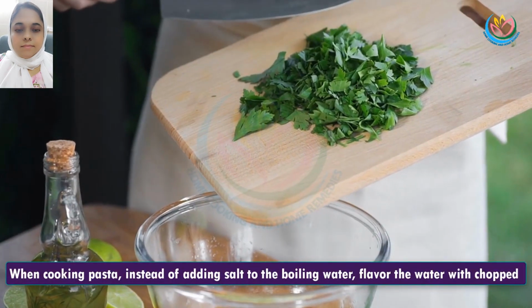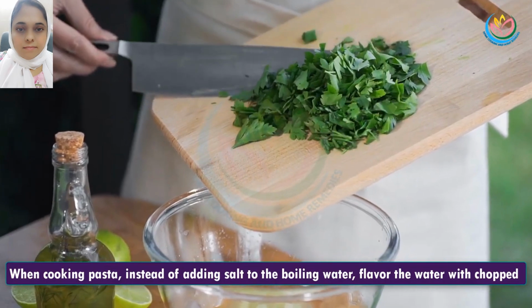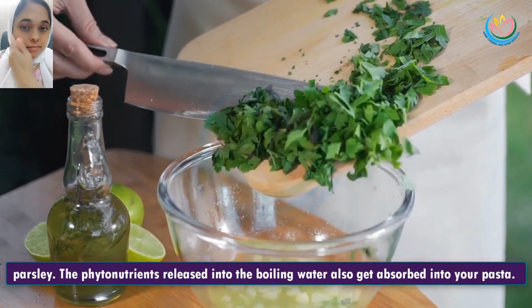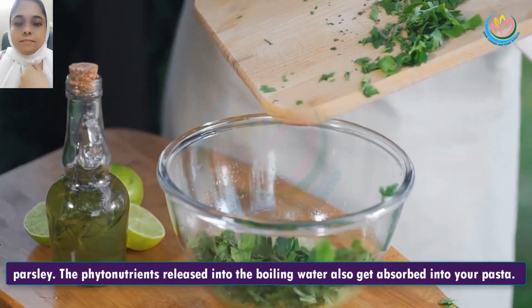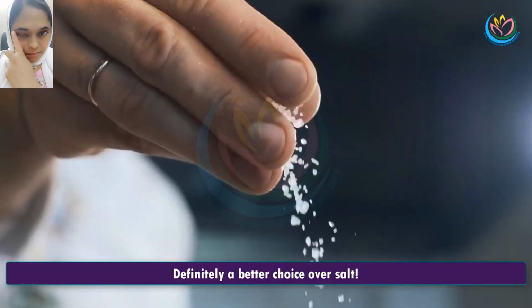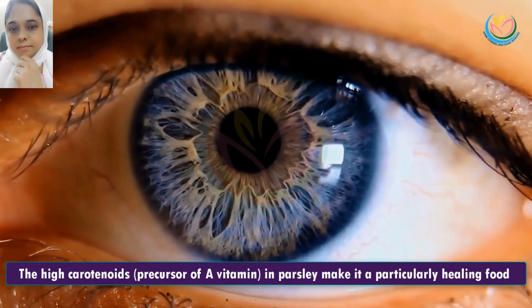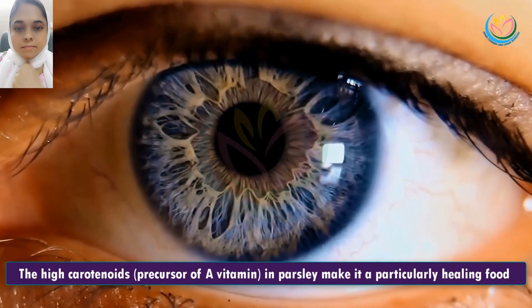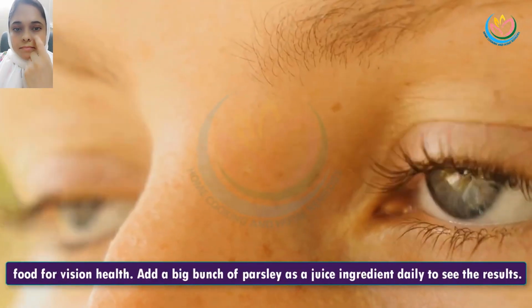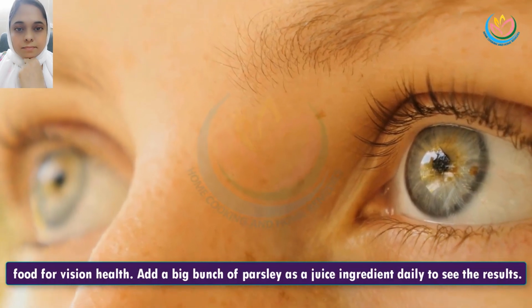Flavoring. When cooking pasta, instead of adding salt to the boiling water, flavor the water with chopped parsley. The phytonutrients released into the boiling water also get absorbed into your pasta. Definitely a better choice over salt. Vision health. The high carotenoids, precursor of vitamin A, in parsley make it a particularly healing food for vision health. Add a big bunch of parsley as a juice ingredient daily to see the results.